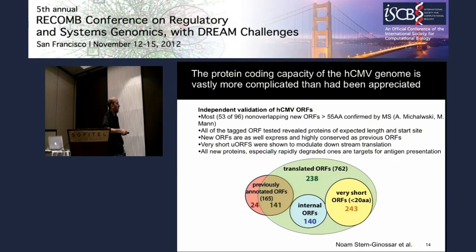Just to summarize, the protein coding capacity of HCMV is vastly more complicated than had been appreciated. There had previously been about 165 annotated ORFs. We could confirm 140 of them, but we were also able to identify several hundred new open reading frames.